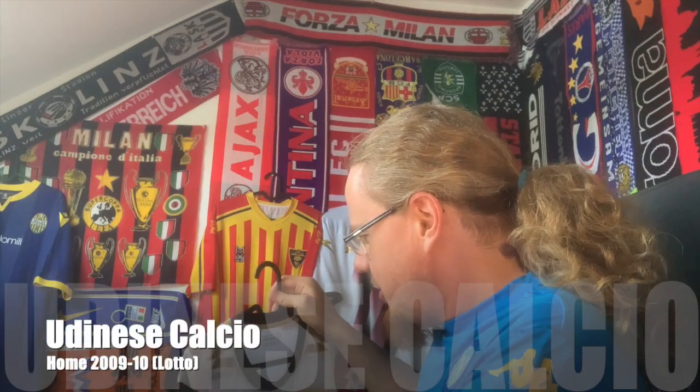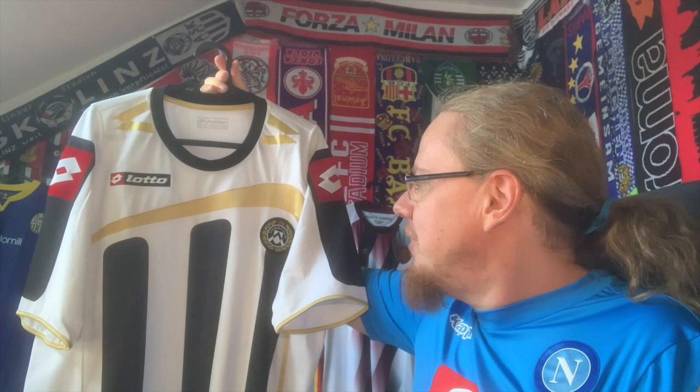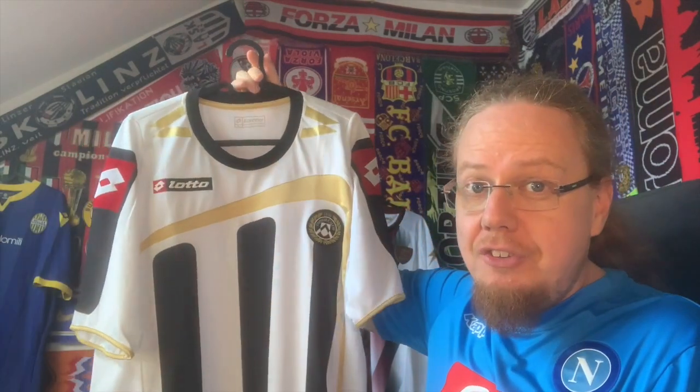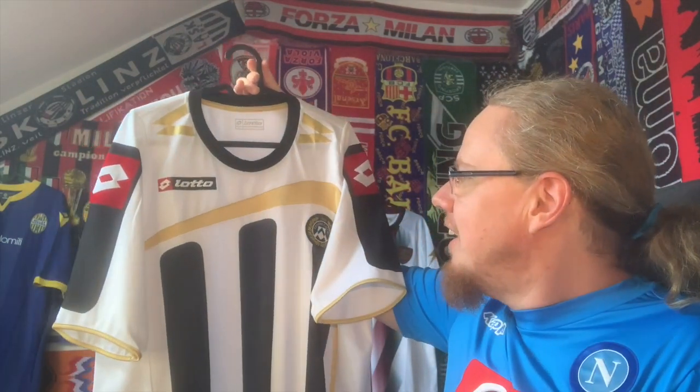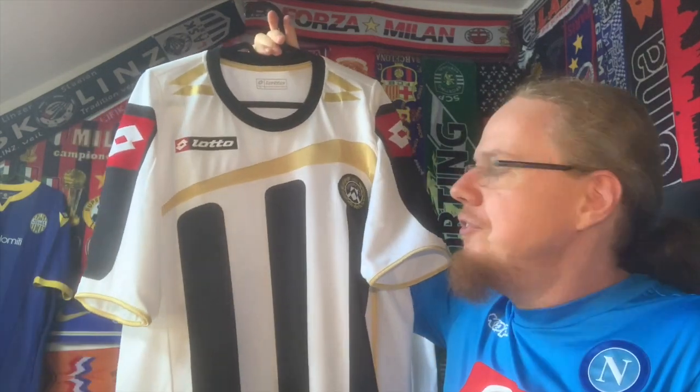Time to go a little bit more way up north again. I think it's another most team in Italy at the moment, Udinese. I've shown this in other videos already. It's a very unique Udinese jersey from the 09-10 season. I liked it because I have quite a few black and white shirts, and this one looked different.